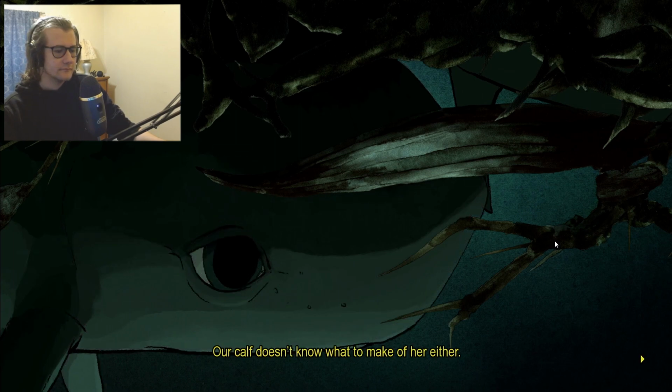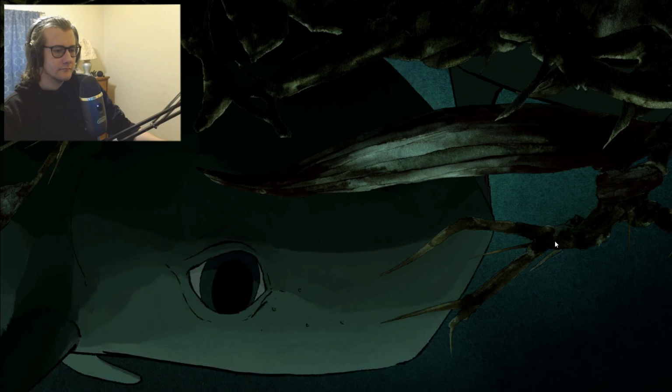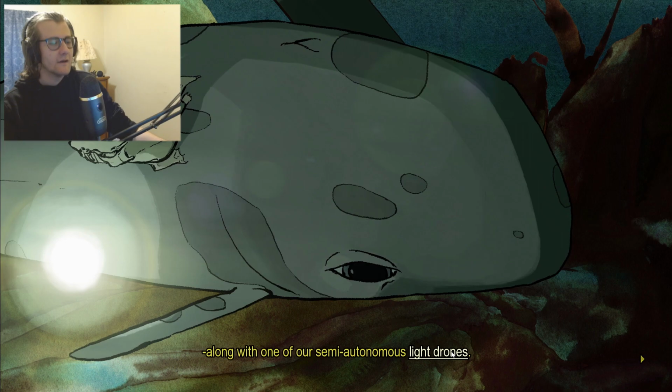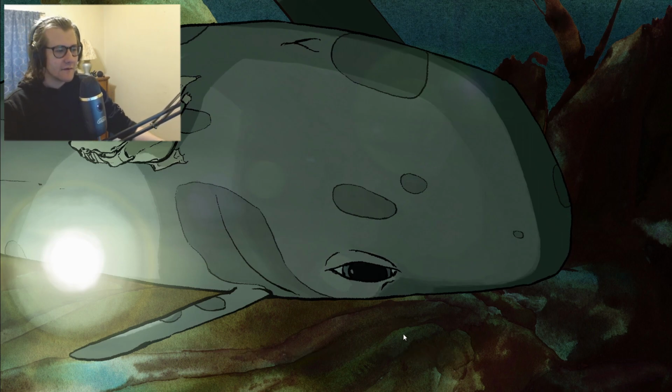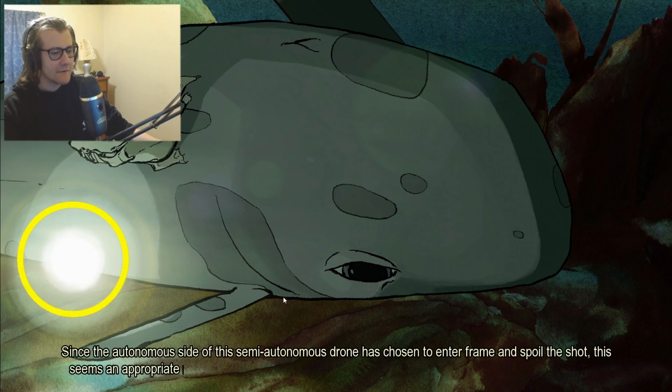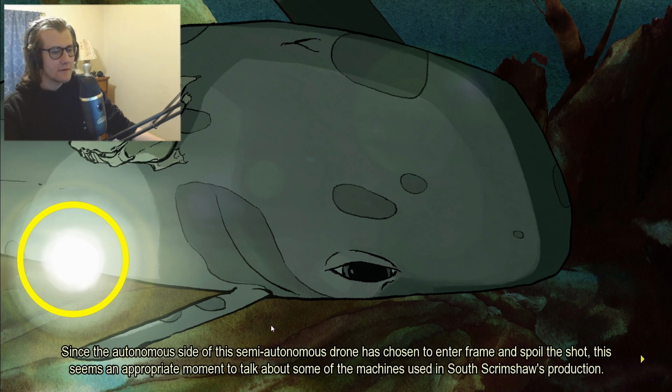Our calf doesn't know what to make of her either. Below him swim the mimic mother whale and her calf, along with one of our semi-autonomous light drones. Oh, so these are legit cameras filming these creatures. Very interesting. Since the autonomous side of this semi-autonomous drone has chosen to enter frame and spoil the shot, this seems an appropriate moment to talk about some of the machines used in South Scrimshaw's production.